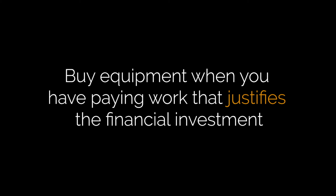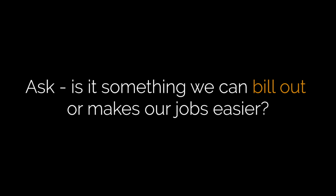Treated it like an investment. That camera package has made us back its full cost and then some. We've made very, very good money off of that purchase, just from an investment perspective. And then taking the same approach to all the other gear that we're purchasing. Is this something that we can bill out? Is it something that is going to make our jobs easier?